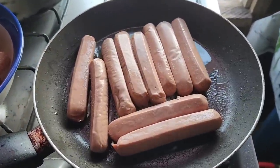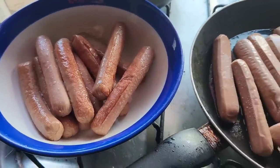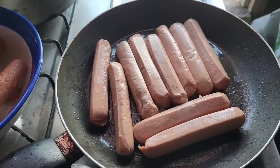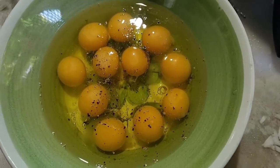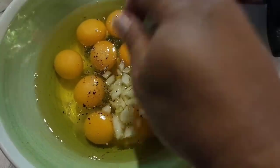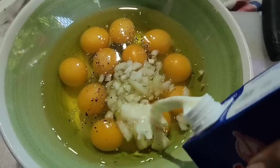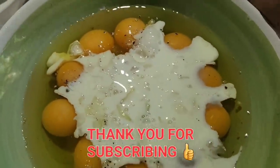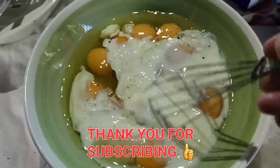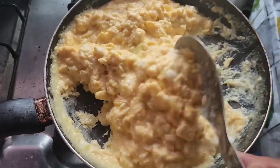Come on, let's start cooking. So I'm frying the sausages for our breakfast. I'm doing scrambled eggs. I already added salt and black pepper. Now we add our onions. And the milk. We're gonna mix it up. Now our egg is nicely cooked.